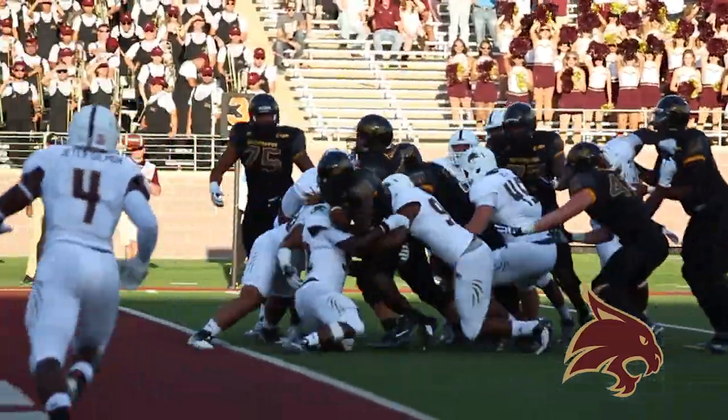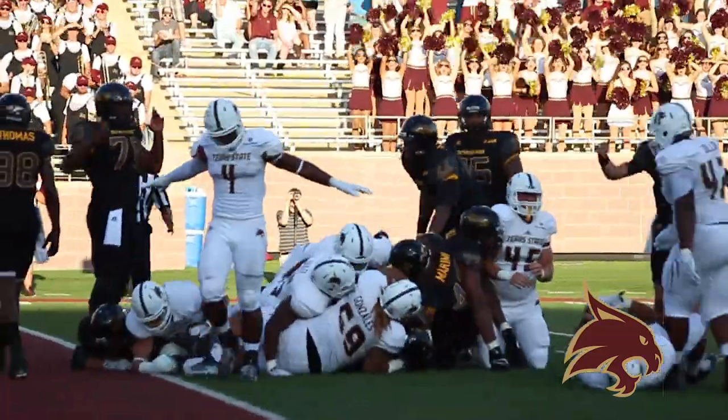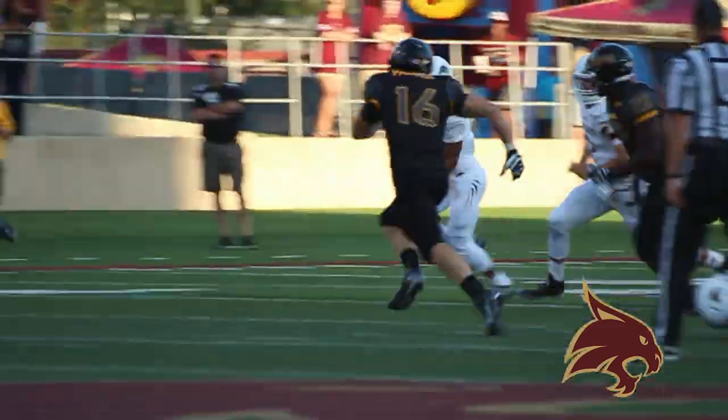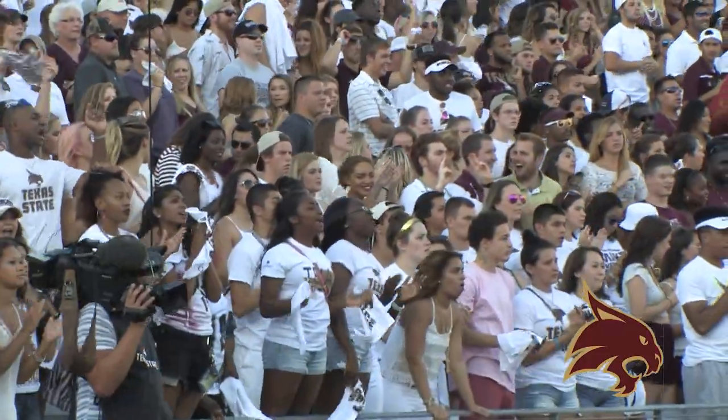Handoff, Richard off the left guard, and he is stopped short of the goal line. As Mercer comes in motion, they're going to give it to Mercer, flip it back to Best. Best running right at the 30, 35, 40, and dives down about the 44-yard line.